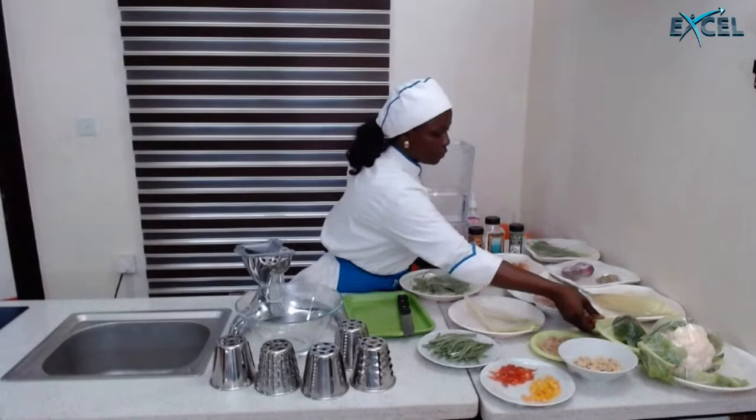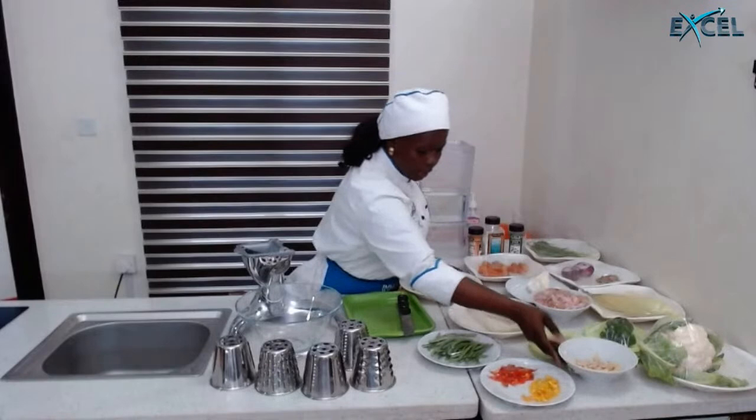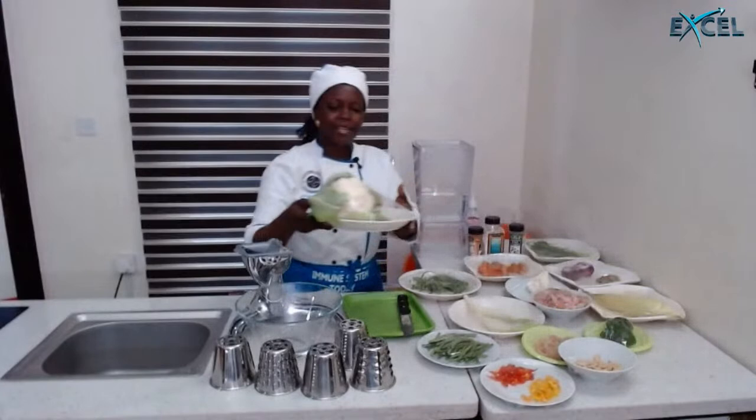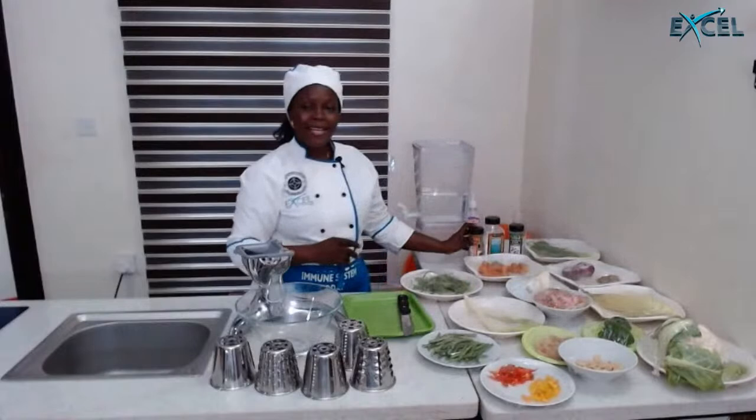Green sweet pepper. Cashew nuts, roasted already. Then I have my marinated shrimps. And this is the cauliflower, which I'm going to be using for my cauliflower fried rice this morning. And for my spices, I'm going to be using Cajun spice, okay?